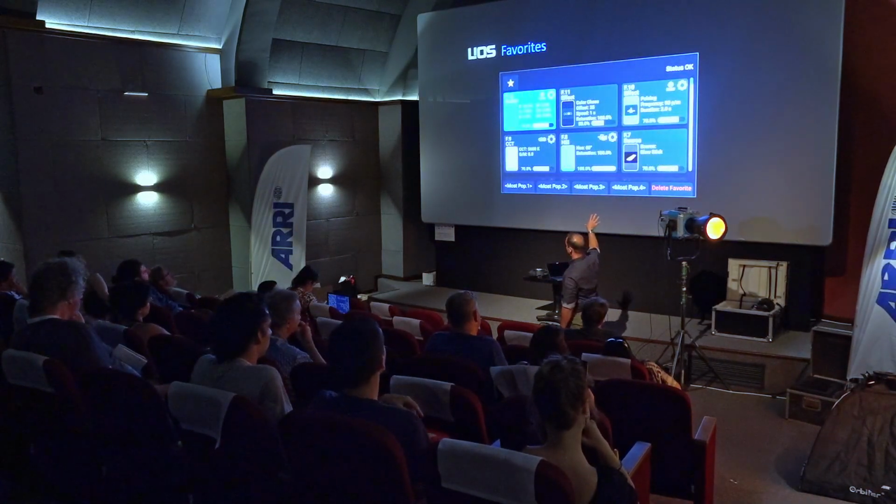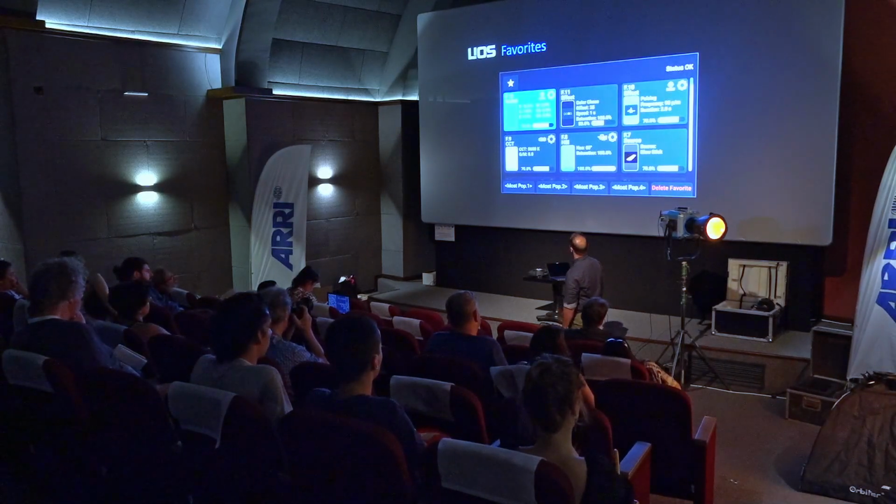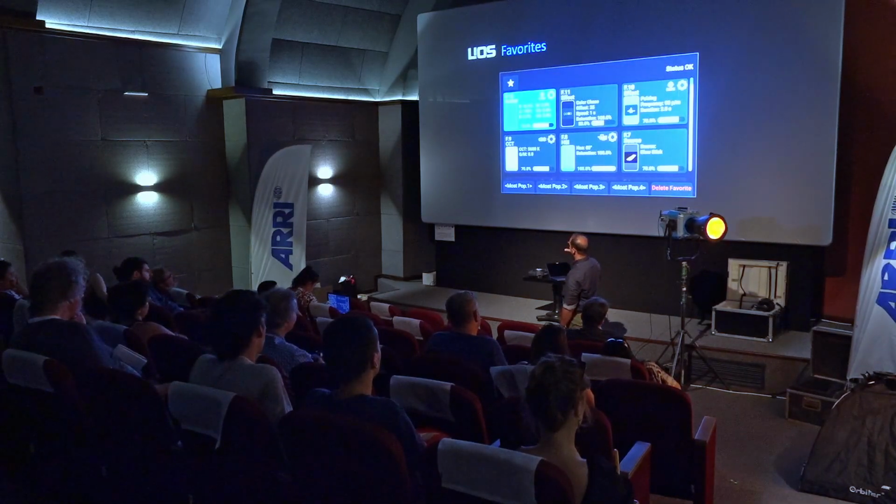That's the favorites, what you can do. You can even program it at home on your computer and upload it with a USB stick. You have those slots here, and you can find anything you want. You can preset, and it's valid even for the effects. Yeah. So let's go to the next one.